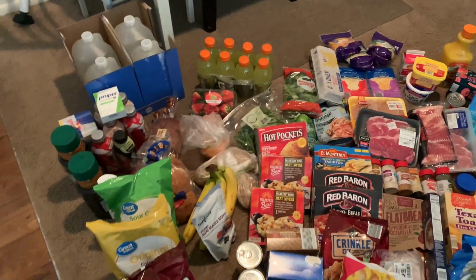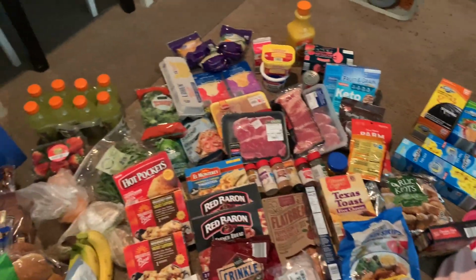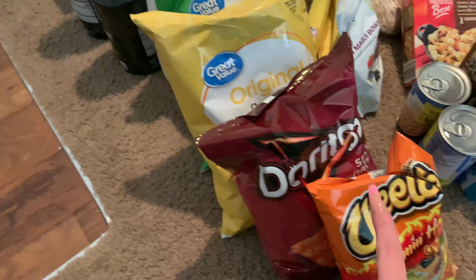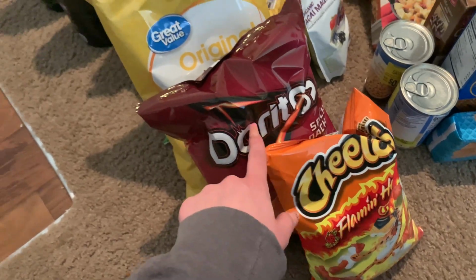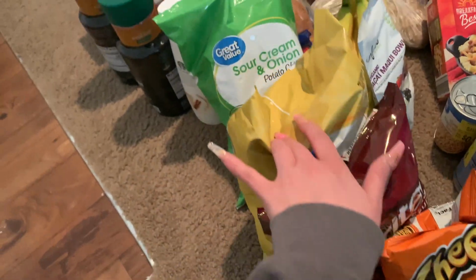All right, so I pretty much have it all laid out here. I still need to get a couple of things, but they were pretty much out of a lot of the things that I needed. So we're gonna start here. I did get 4 bags of chips. My boyfriend likes the flaming hot and the spicy nacho, so I got those. And then I did get a bag of original and a bag of sour cream and onion.